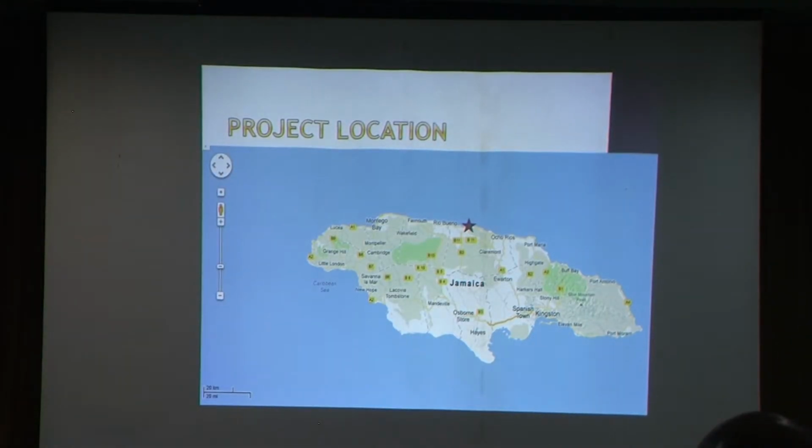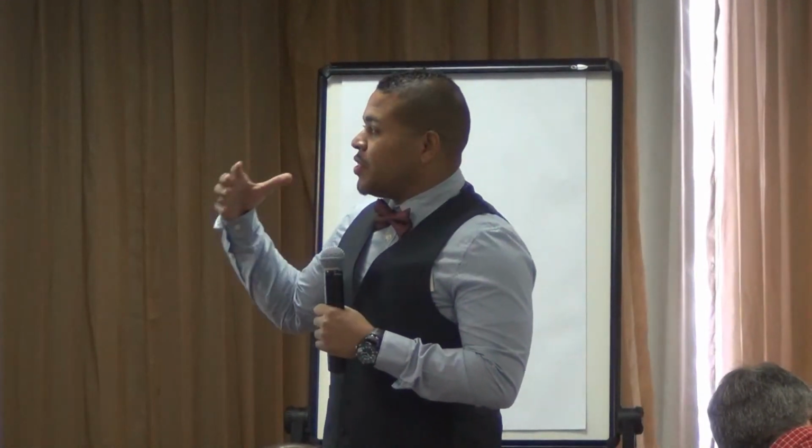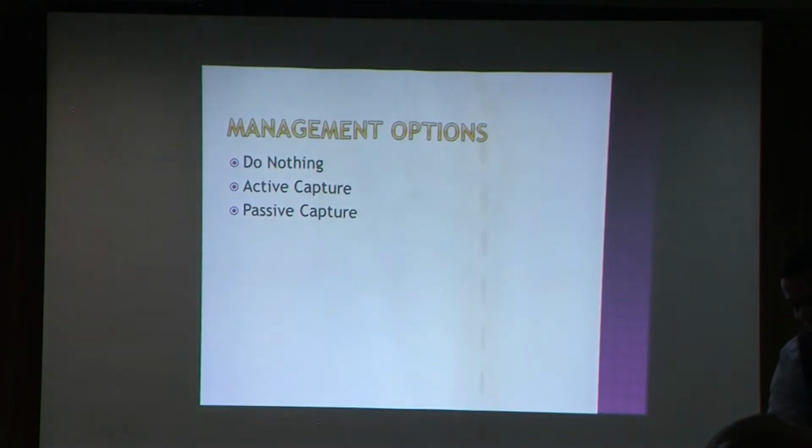The area of study for the management of the lionfish is off the north coast of Jamaica at the Discovery Bay Marine Lab. This area was chosen because there's a lot of research that goes into it. There are a lot of resources available, and it would be easier to look at a defined area than looking at the entire island.